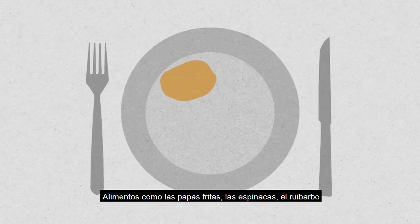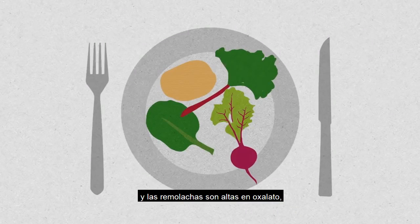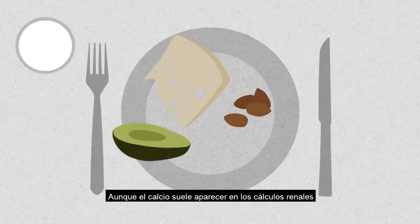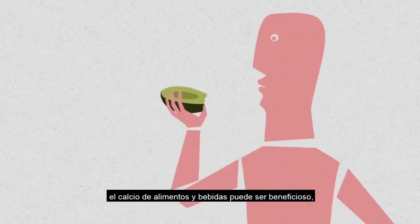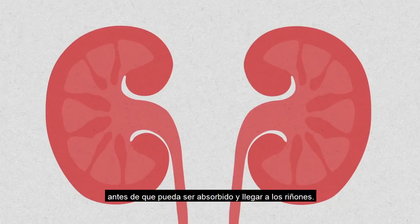Foods like potato chips, spinach, rhubarb, and beets are high in oxalate, so doctors might advise limiting them. Even though calcium is often found in stones, calcium in foods and beverages can actually help by binding to oxalate in the digestive tract before it can be absorbed and reach the kidneys.